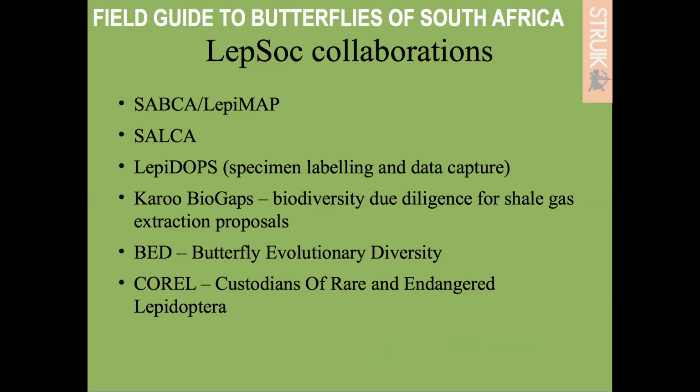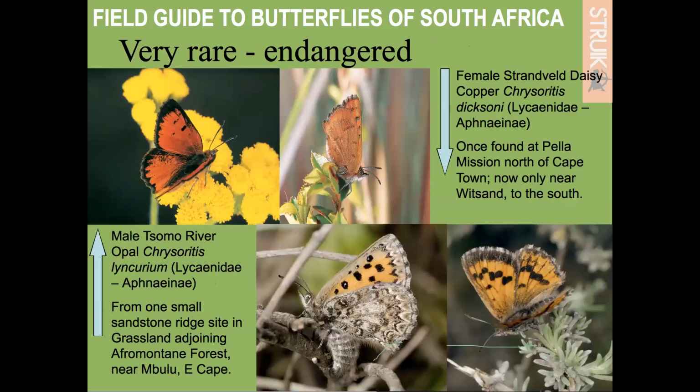I know we're running out of time. Here's some butterflies which are very rare or endangered. Now, the Soma River opal, Chrysoritis lincurum, it's one of the ones that doesn't have the blue.